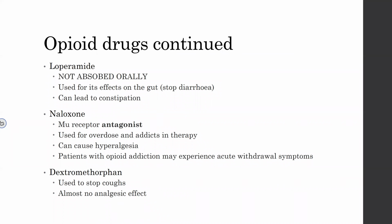Loperamide is not absorbed orally, so it only sits in the gut. If anyone's ever heard of GastroStop, which is a drug here in Australia, that's just loperamide. And it's very strong, so it can actually lead to constipation as the side effect, even if you take it for the right reason. I don't know why you would take it for the wrong reason. I'm sorry.